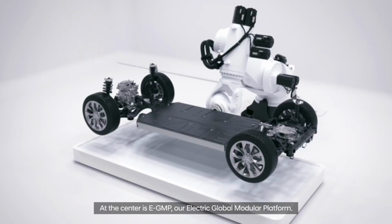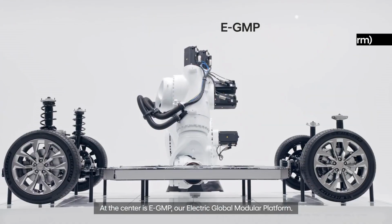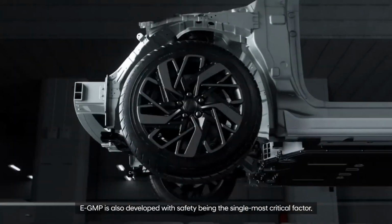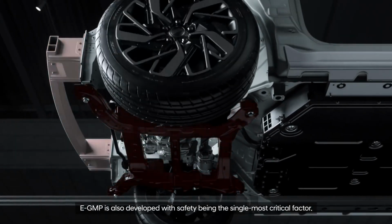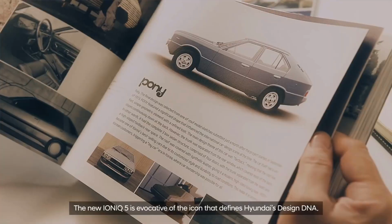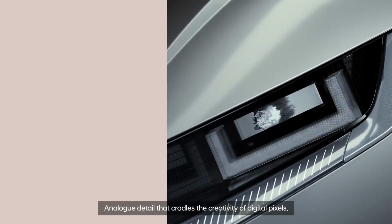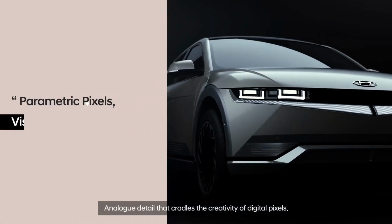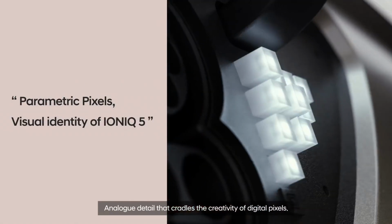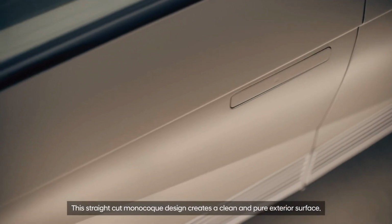The Ioniq 5 is built on Hyundai Motor Group's new eGMP specialized electric vehicle platform, which lets the automaker experiment with the car's design and dimensions in some interesting ways. The new Ioniq 5 is a powerful symbol of Hyundai's design DNA. The Ioniq 5's aesthetic identity is represented by the interaction of parametric pixels. Its distinctive external design has clean and precise lines that give it a sleek and classy appearance.